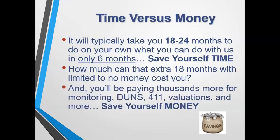And you'll also be paying thousands more for monitoring your credit reports, your DUNS, your 411, your valuations, and more. So save yourself some money by getting the financing suite through us and the coaching, because we're going to offer you coaching to help you get through this process. You will get business advisors, and you'll also get access to financing support to help you get the loans once you have your business credit profile built up.